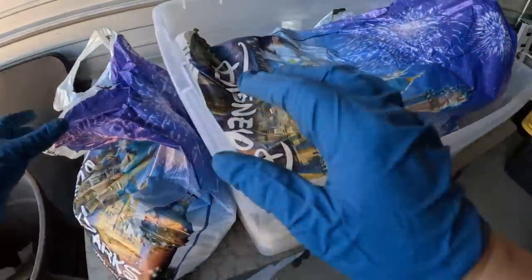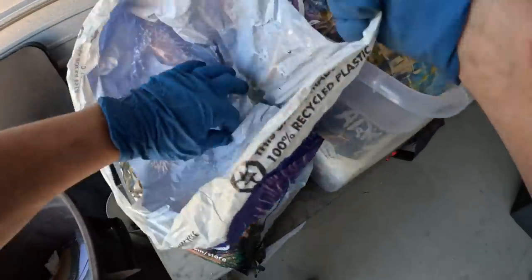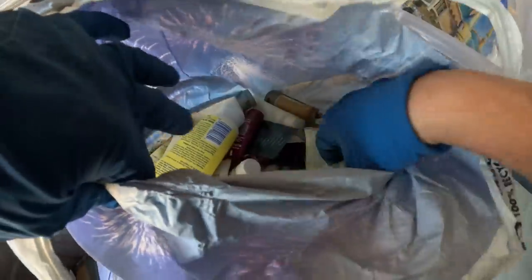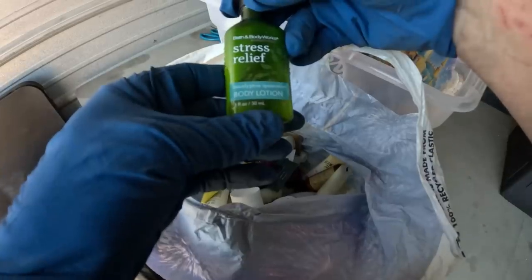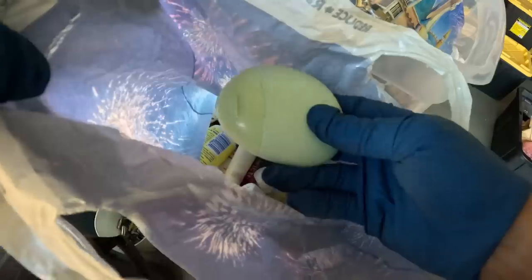Okay, this one's kind of interesting. Look at all these Disney bags, Disney parks, right? I was like, oh, maybe toys, maybe collectibles. Nope, all bathroom products here. Bath and Body Works body lotion. Yeah, not what I was hoping.